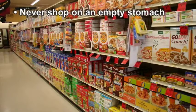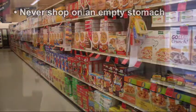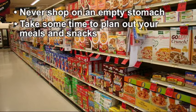Now I'd like to give you some supermarket shopping tips. Number 1, never shop on an empty stomach. Most likely your senses will tell you to grab extras that involve extra calories, carbohydrates, fats, and little nutrition. Take some time to plan out your meals and snacks for the week.